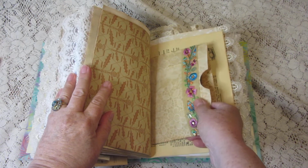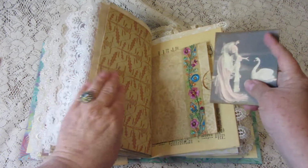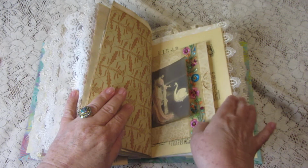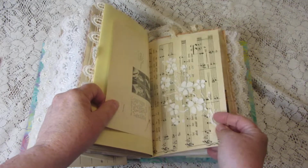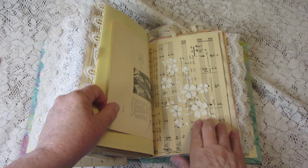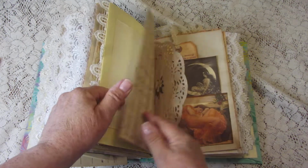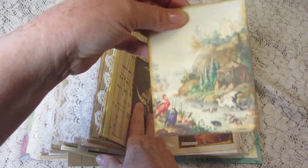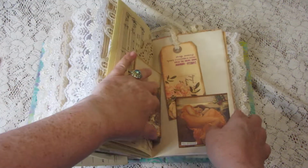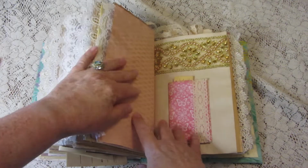Here's a coffee-dyed bag with a really pretty ribbon from India on it, embroidered. And inside is a lovely lady with a swan. On here I did some modeling paste flowers, a little 3D effect. There's some more journaling cards, dreamy landscape, and a tag. There are a lot of little details that you can't see here that whoever buys it will see.